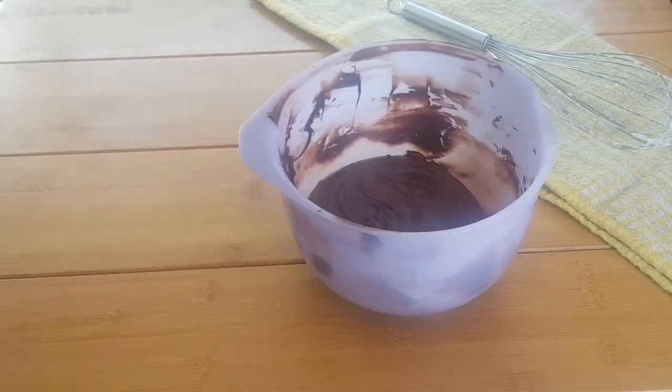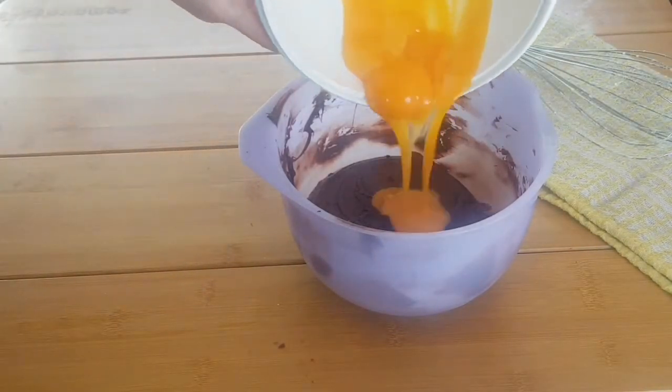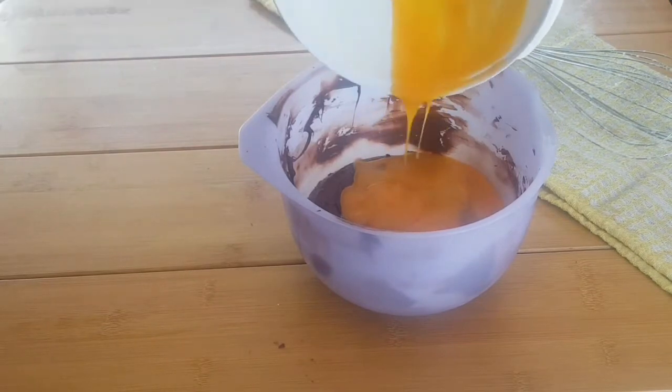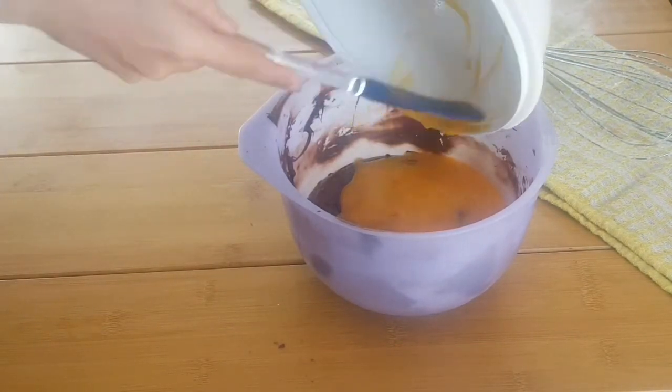Now we bring back our melted chocolate that has been allowed to cool. This is important because we're going to add our egg yolks into this, and if it's too hot, the egg yolks are just going to cook.